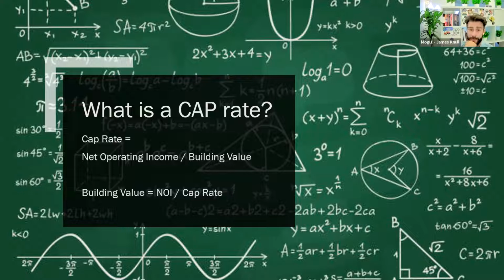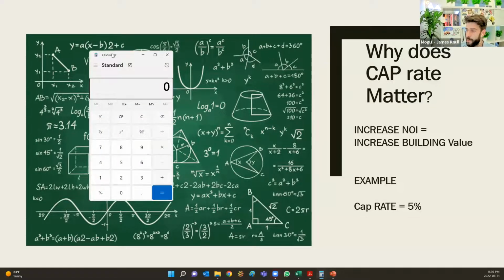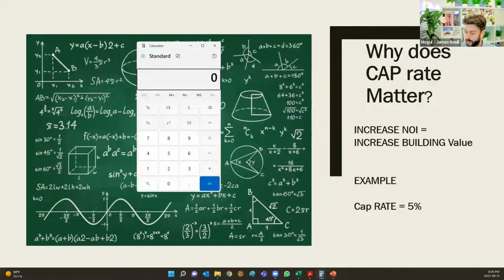Now, why does cap rate matter? Cap rate matters a lot because it dictates the value of your building. So let's do a little math here. So remember, let's go back 1 slide.